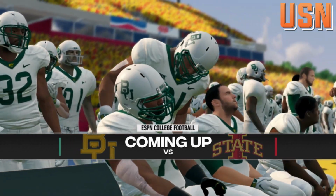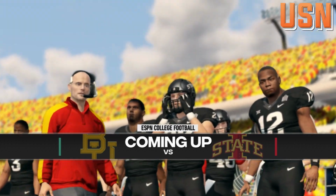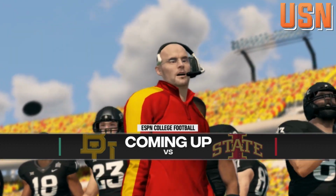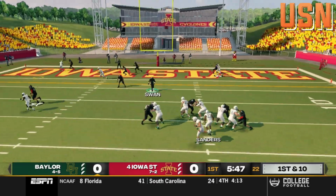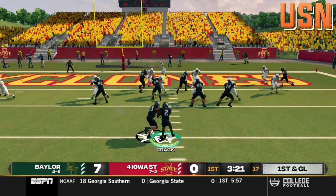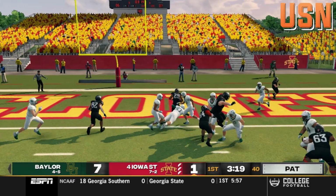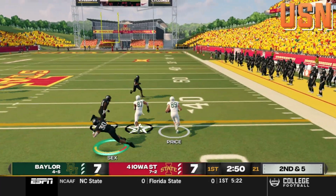We got Baylor coming up here next, folks, and we're back at home in Ames where everything just feels good right now. We've won so many games here lately. We're starting to actually feel like we're due for an L, but hopefully this will not be that matchup. Baylor 4-5 on the year, struggling a little bit to this point, but they aren't struggling here early with that nice touchdown pass to Todd Price. Carl Winslow does bounce that one in for six. We'll take that. Thank you very much.